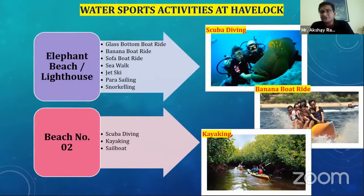Havelock is the main place for water sports. So at Elephant Beach, as I mentioned, you can do glass bottom, banana boat ride, sofa boat ride, sea walk, jet ski, parasailing and snorkeling. Please remember, diving does not happen at Elephant Beach.